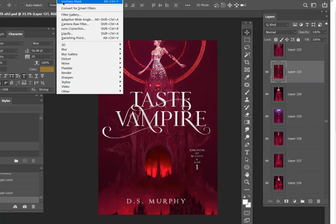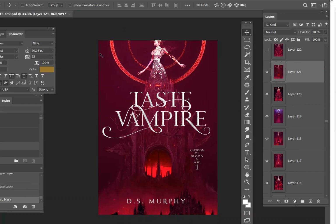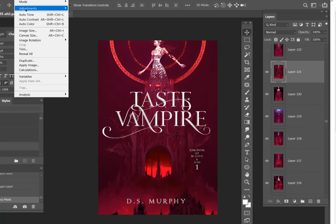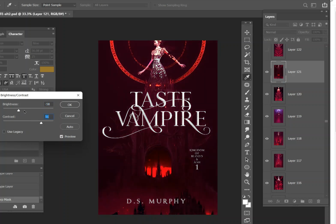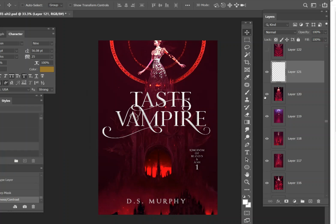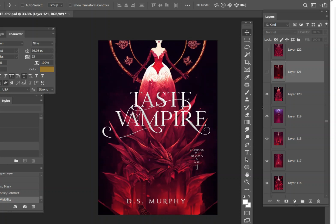This one's also got some great texture. If I tried, I could sharpen a little bit and then change the brightness contrast, just to make it a little bit darker. I really like this one too.